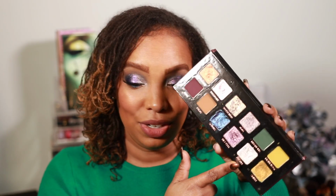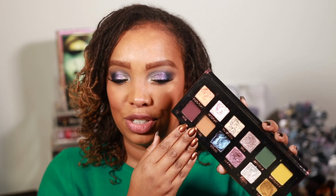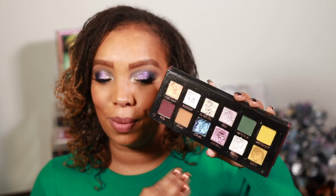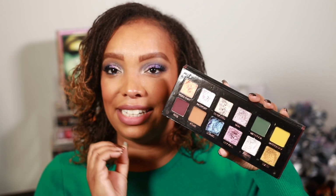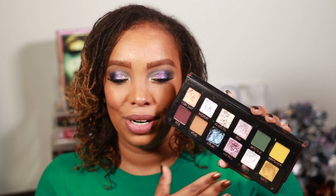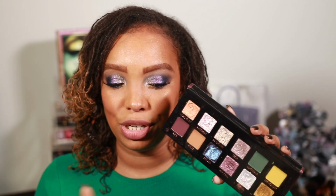You wouldn't necessarily think about putting this shade next to a purple, but it works, okay? The two matte choices, gorgeous on this end. You can make it a little bit more neutral. You have your green and your mustard, so you're a little bit grungy on the other end, and we just give you that pop of gold. It's a pop of color. You have some neutral shades. You put them over a black base. You got a nice coppery orange shade.